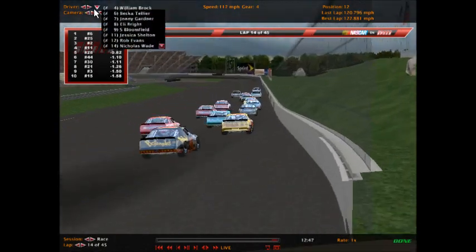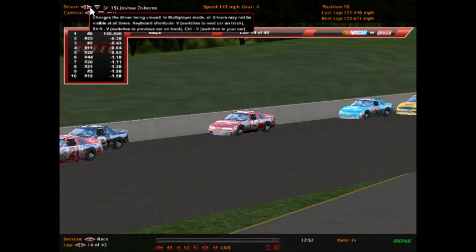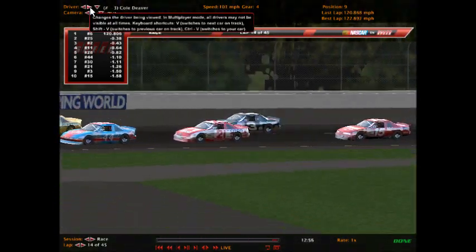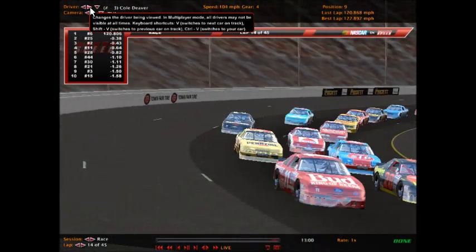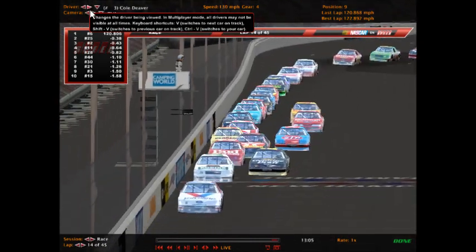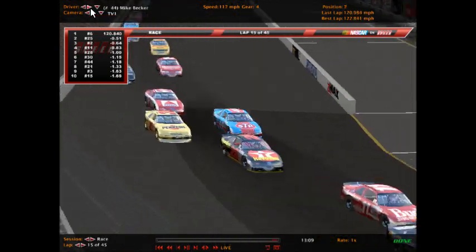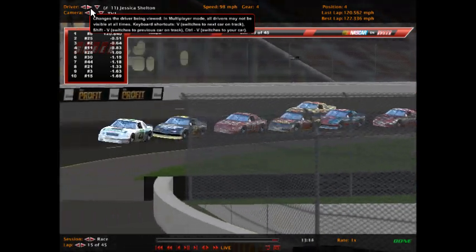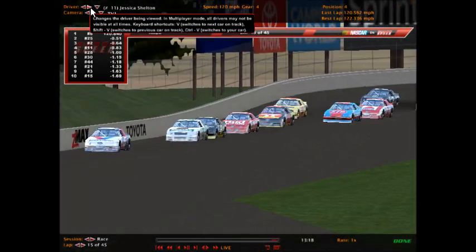And meantime, Joshua Osborne tries to get on the inside of Cole Deaver, but nothing doing. Deaver now tries to sneak on the high side of Quentin Moore. That's Moore in 21, Osborne 15, Deaver in the 3. And meantime, battle for third going on here. Shelton and Dylan Young trying to go at it here. She took a peek to the inside, but Young threw the block, and here they come off turn number 2.